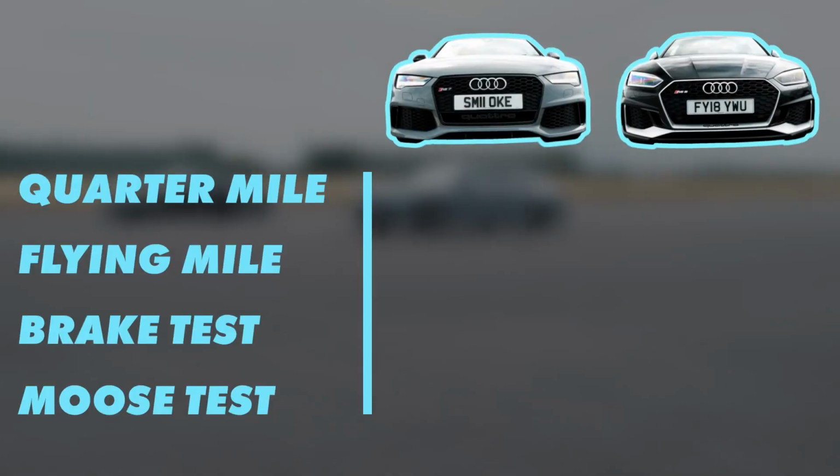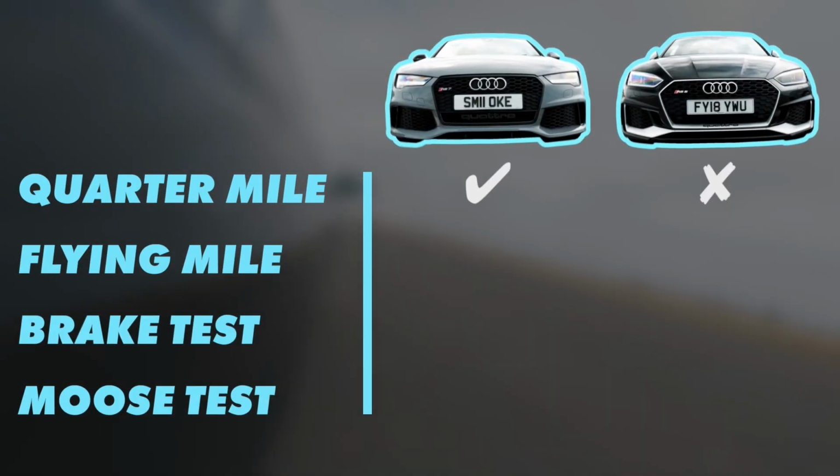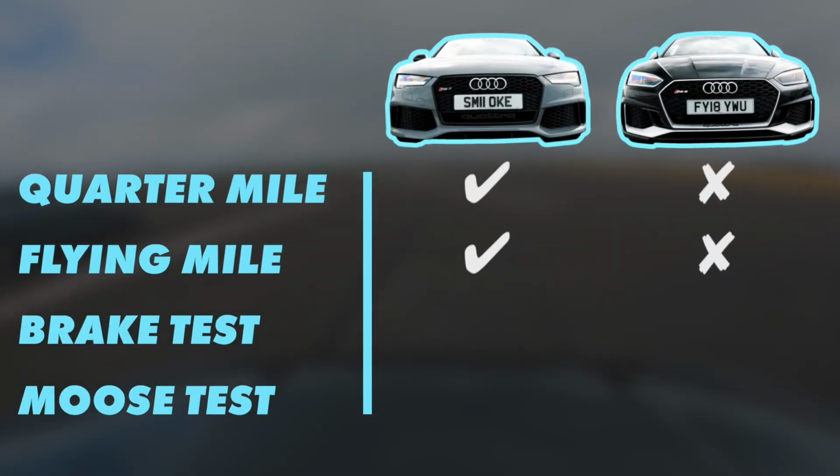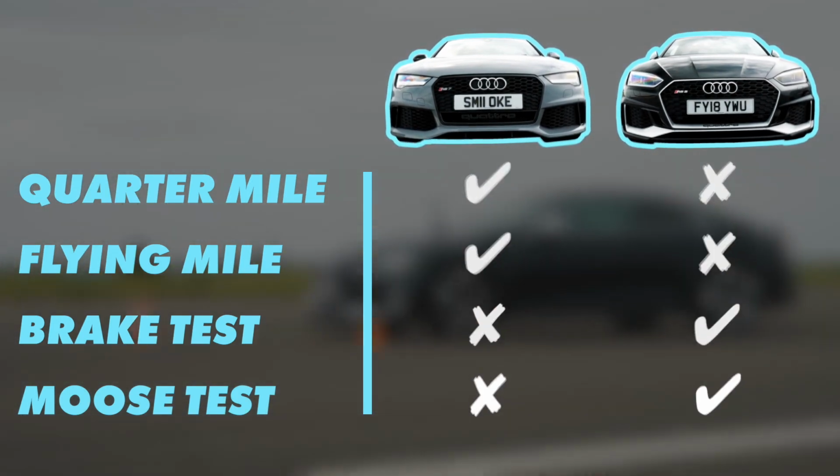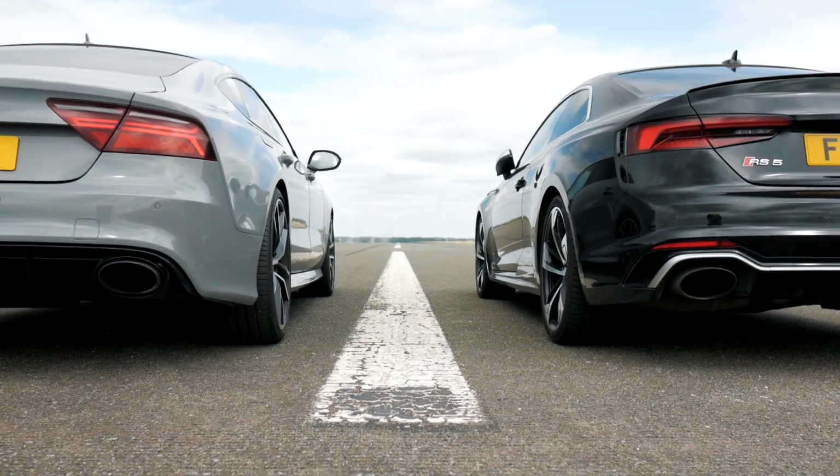So after those 4 tests, it's evened out. The RS7 is clearly quicker in a straight line, but the RS5 is better on the brakes and in the twisty corners. But you've got to say, with that price difference, I certainly know which one I'd have.